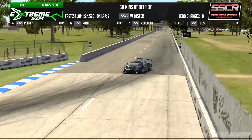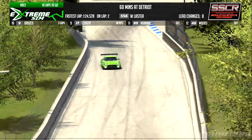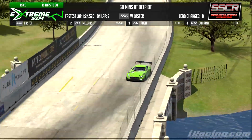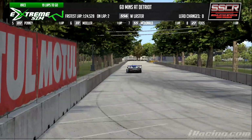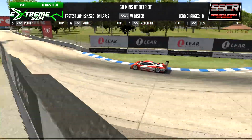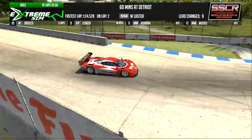Now a gap beginning to build here. LGM Racing still with the lead up front in Daytona Prototype. Sign One Motorsports right here in P2.